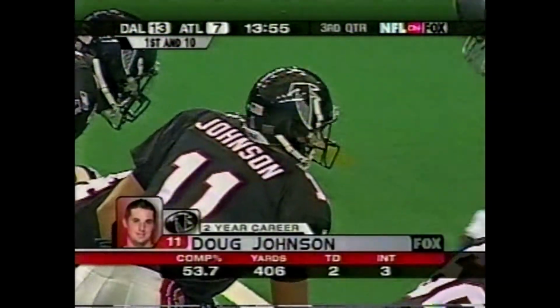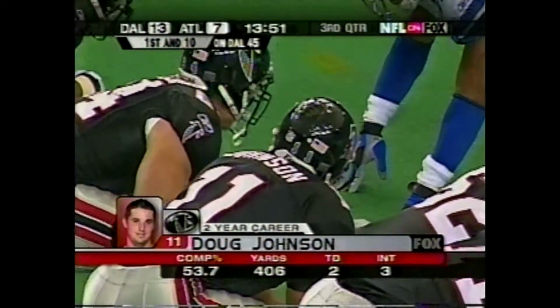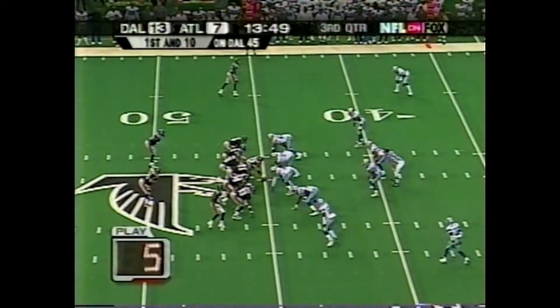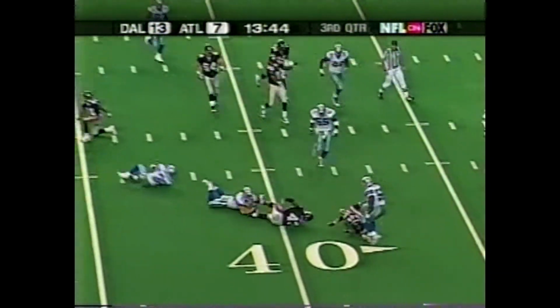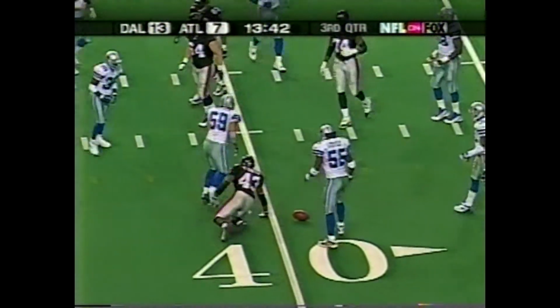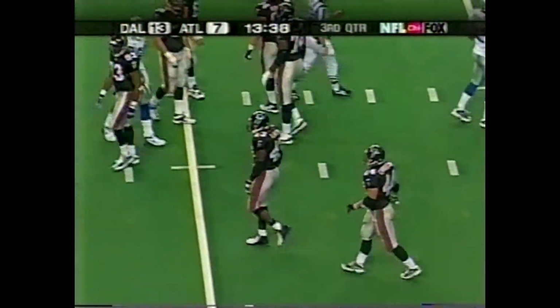And Michael Vick goes to the sideline, and Doug Johnson checks in at quarterback. Another unexpected move from Dan Reeves. And they go to the ground on the draw, and Maurice Smith is hit by Dat Wynn, a gain of 5 yards on the play, and now Michael Vick will go back in.